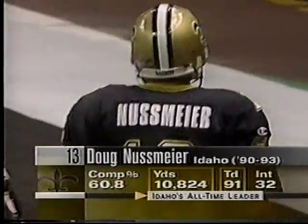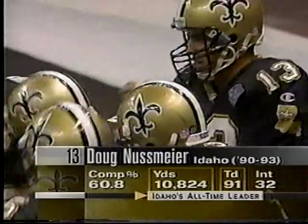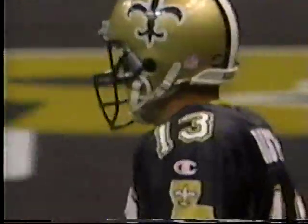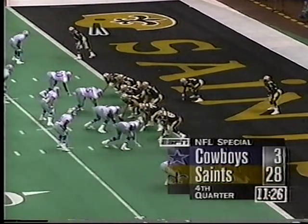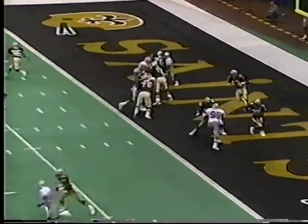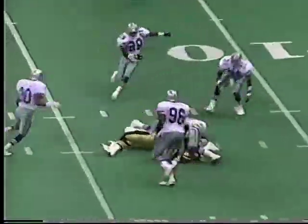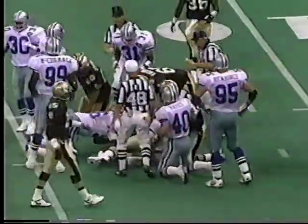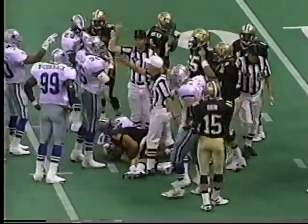Look at the numbers that Doug Nussmeier has put up. 60% complete, 91 touchdowns. 91 touchdowns in a college career. Jim Mora said they think he has the potential as a future starter. And you need a young quarterback on the roster. From the end zone. He's a scrambler. Lost the football. And the Saints got it back.